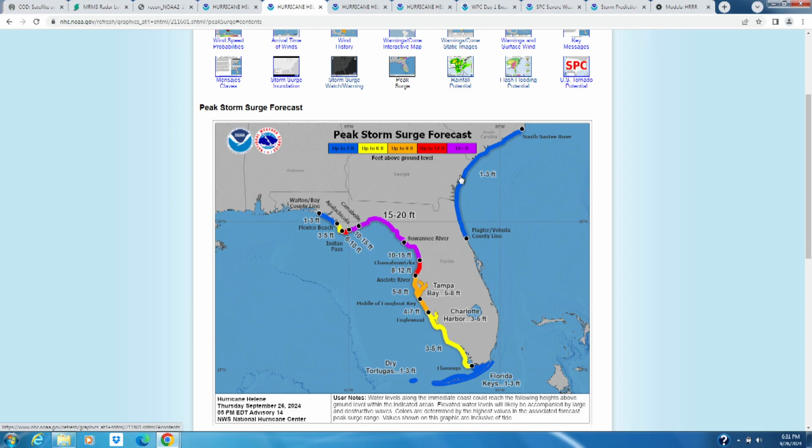In the purple area, the storm surge is predicted from 15 feet to 20 feet, which is extremely detrimental, and we cannot stress enough how much you need to get away from the coast, because most of the damage from hurricanes comes from storm surge. Even if you're not in that purple area, you still want to get away, because the hurricane's path can change and you can be in that path of danger, and we don't want that to happen.